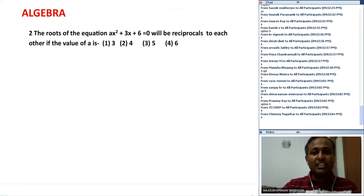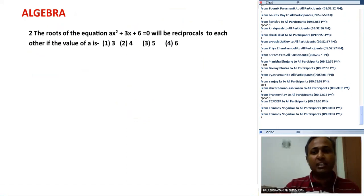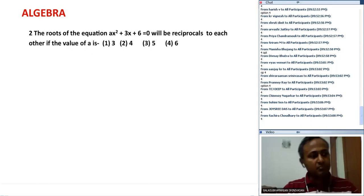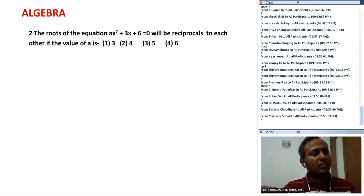Okay, too many answers coming too fast, so I shall not give 2 minutes for this question. I shall stop right here. So this is the basic concept in quadratic equations, which we're just reviewing.